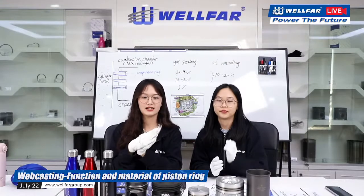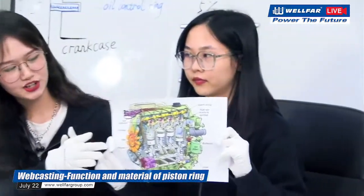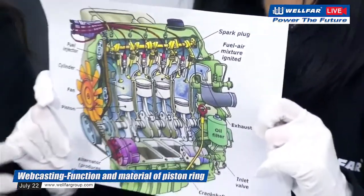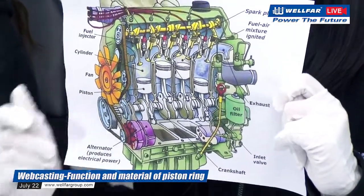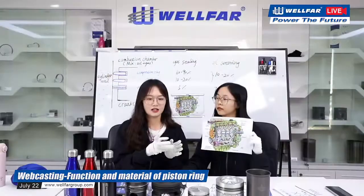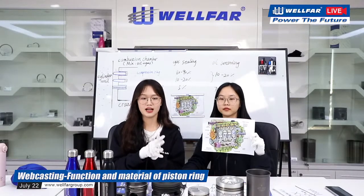It is well known that the heart of a car is the engine. And we have a picture here. This is a picture of the automobile engine. The automobile engine is the device that provides the power for the automobile and directly affects the power, reliability, economy, emission, and other technical requirements of the car. According to different power sources, automobile engines can be divided into diesel engine, gasoline engine, electric car model, and hybrid power.